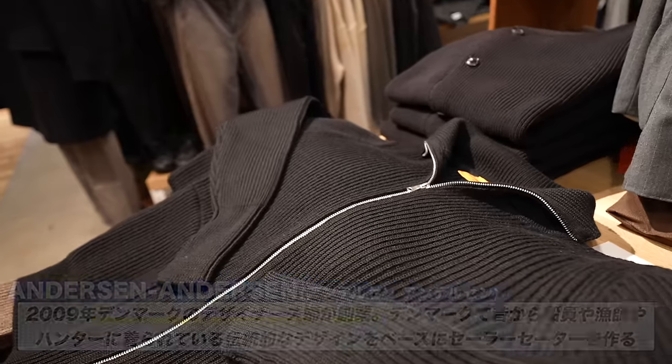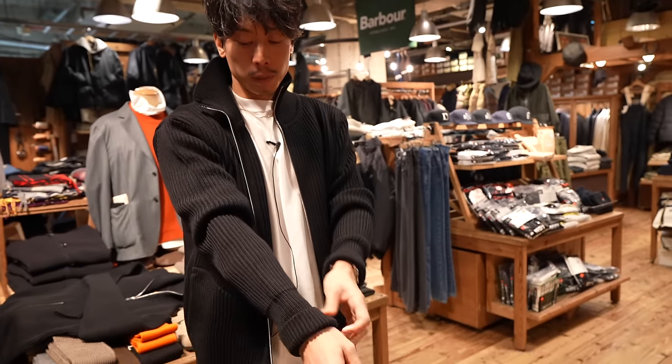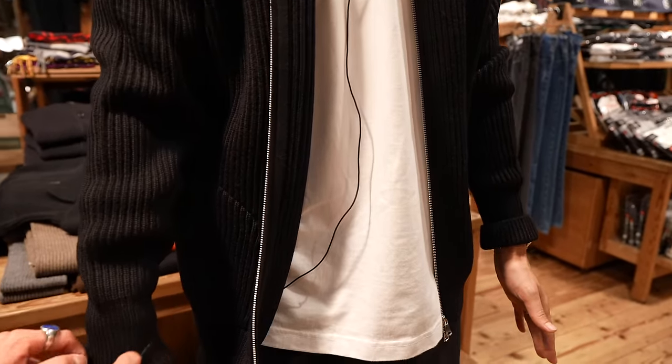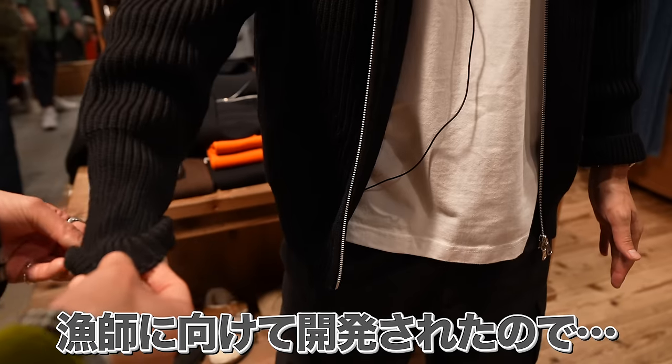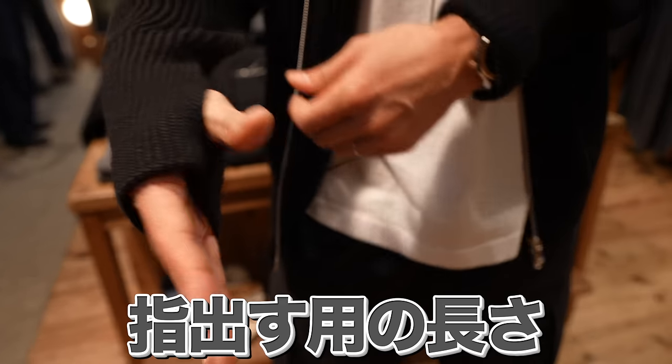It's a size L, it's certainly beautiful. You can go with size M, it's long because there are no shells. You think so, right? Yes. This was developed for fishermen, so it's like that when it's a thumb. That's the length it needs.